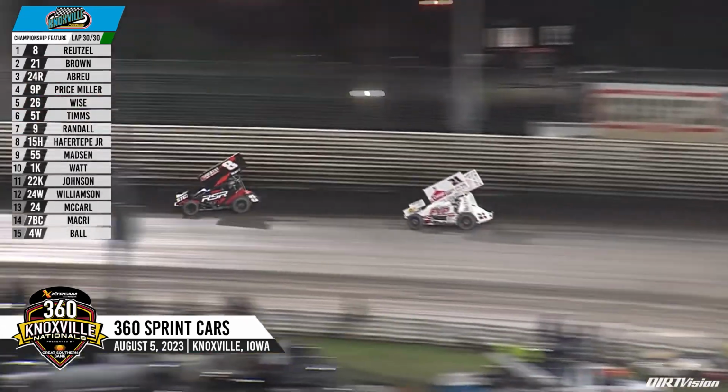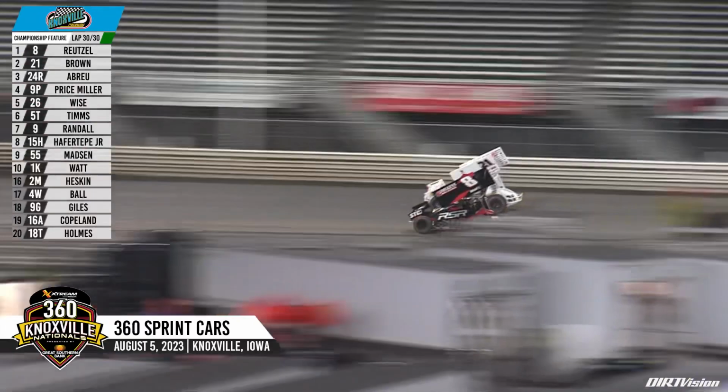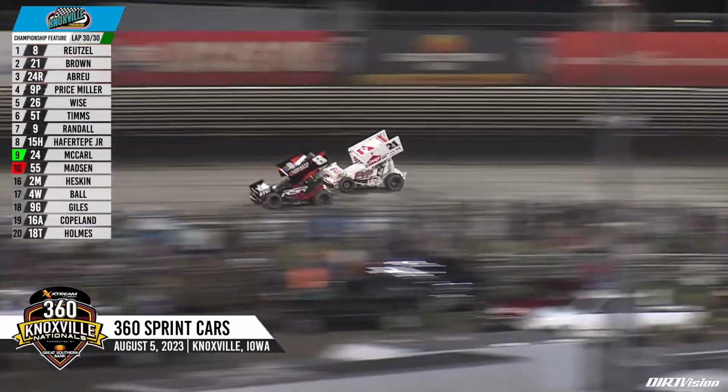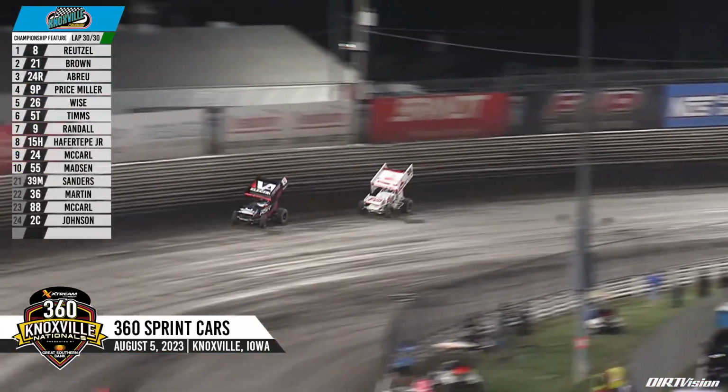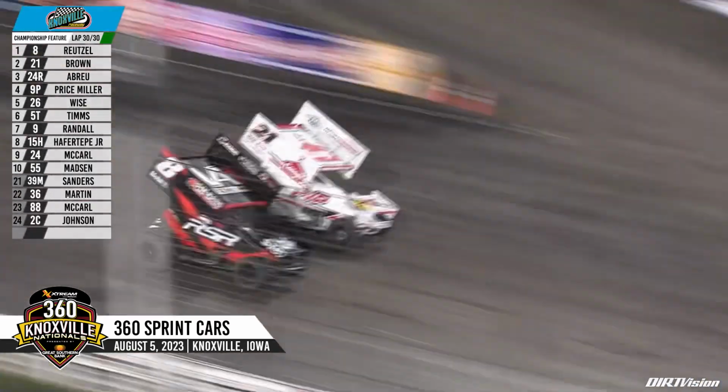Reitzel has it. Here comes Brian Brown. White flag down the back strip for the final time. They're side by side for the lead of the championship. To the bottom. Reitzel slides up across. Brown will turn the car off of turn 4. It'll be a drag race to the checkers. Who's it going to be?